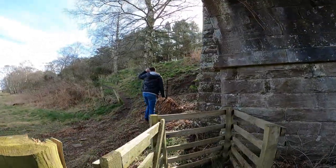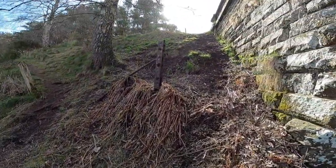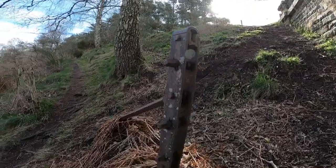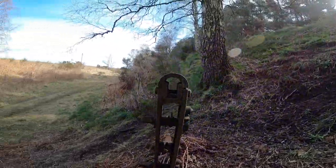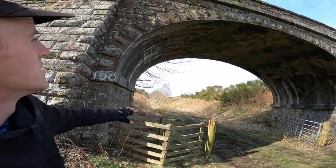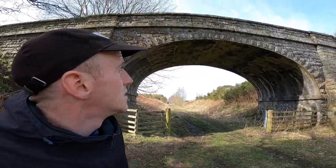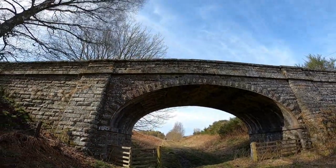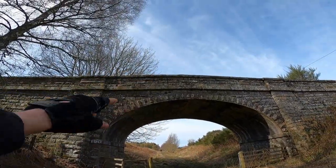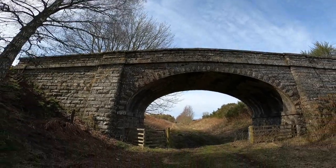Oh aye, one of the original posts. You often see those metal fence posts at the old railway sidings. What an insane structure, folks. So you've got trees growing in it, right? You can actually see gaps between the top stones up there. Yeah, what a scene.